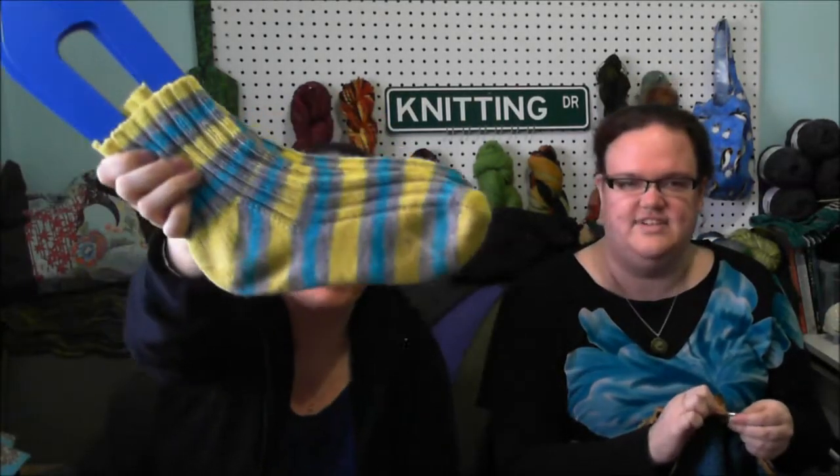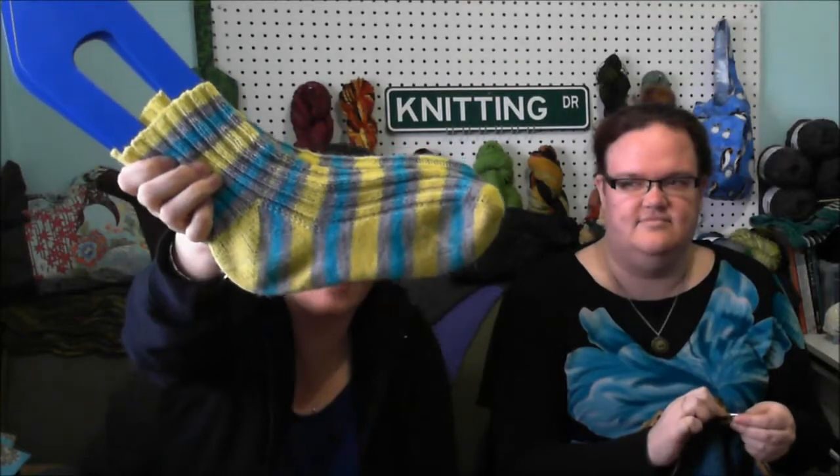Let's just go right into the FOs. Kari has lots, but let me go first because I've got one. I was wondering this morning, oh my god, I don't have any pictures of them. My husband has worn them and they're little, obviously he has bigger feet. They're a little fuzzy. There's a little dog hair.